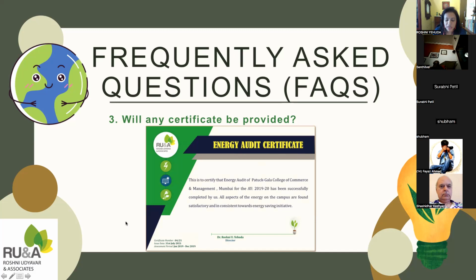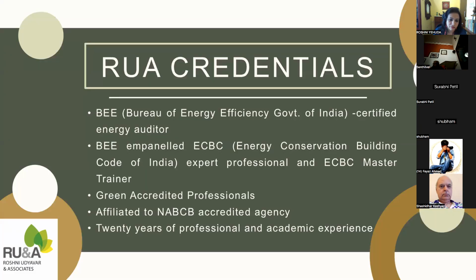And when we have the third party from the NABCB accredited body also, that will also be provided in the report itself. And all the other certificates will be attached at the end of the report.